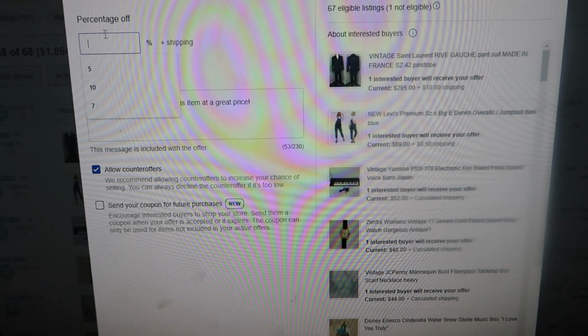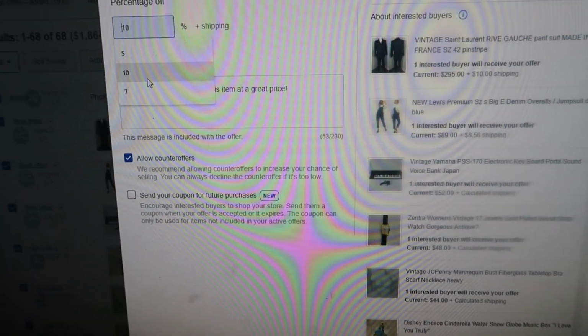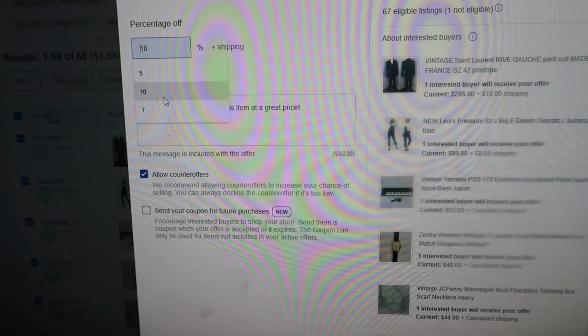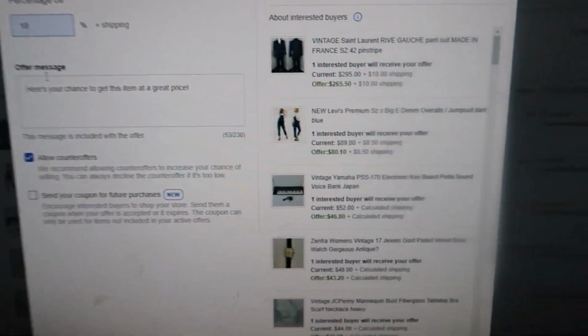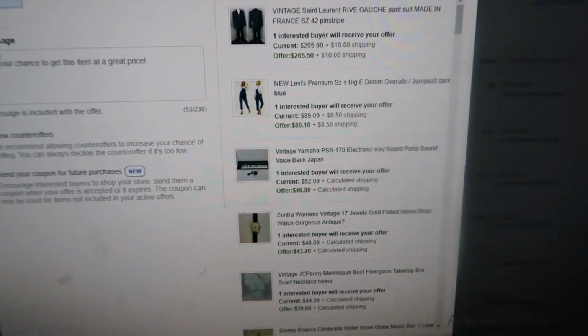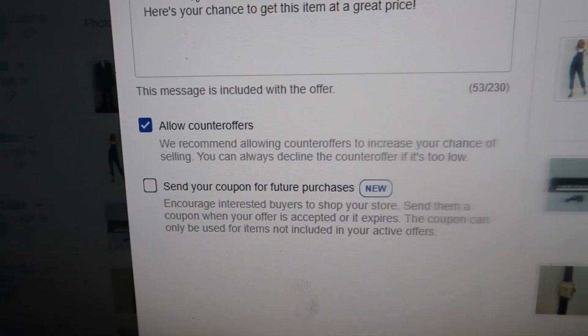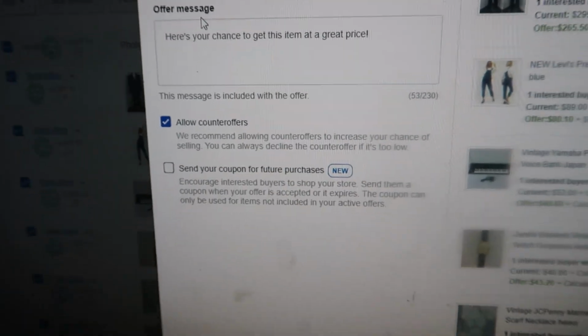The lowest that eBay is going to allow you to do is 5% off. I like to offer 10% off on a lot of items, and tonight I'm feeling super generous. Let's offer 10% off all 68 of these items and see if we get any takers. Hopefully I will get some sales immediately, and if nothing else, wake up to some sales in the morning. I do allow counter offers because the worst I could do is say no, right? And just like that, 68 buyers got offers from me on eBay.